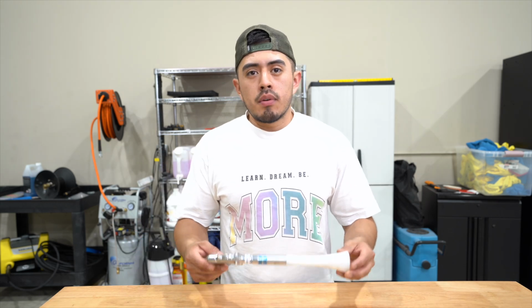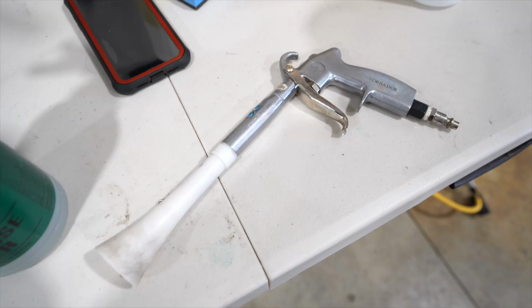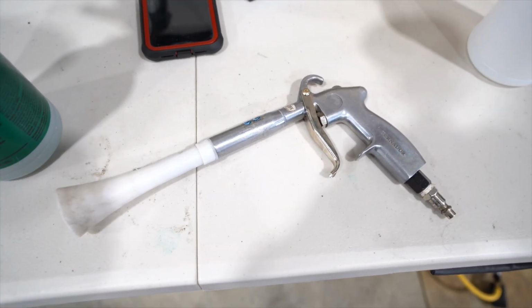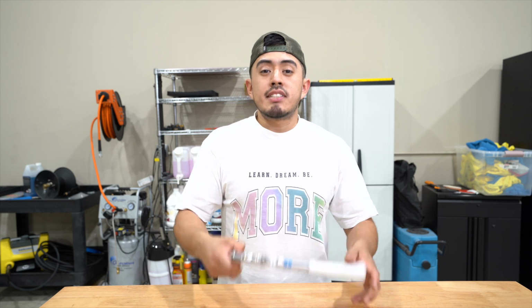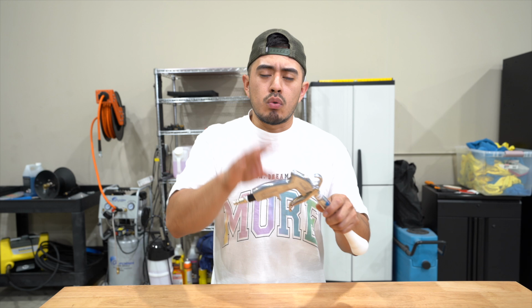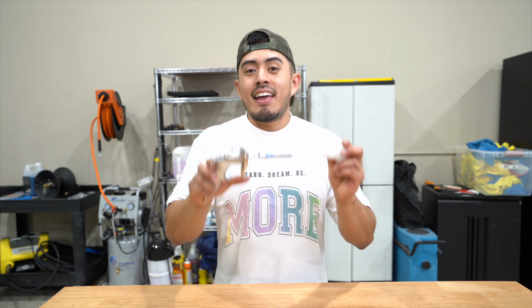Now, the third tool I'm going to talk about is our cleaning gun. Now, this is a Tornador. We also have the Vortex cleaning gun. And across our mobile van and shops, we have 3 air compressors, we have 4 air hose reels, and we have about 6 of these cleaning guns. I don't know exactly the amount of Vortex to Tornador, but we have about 6 of these. So I'm here to tell you that we use these heavily.